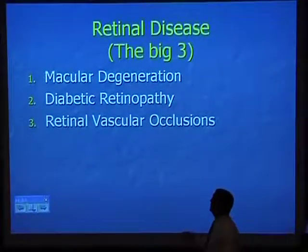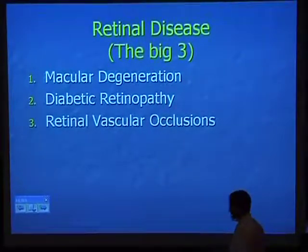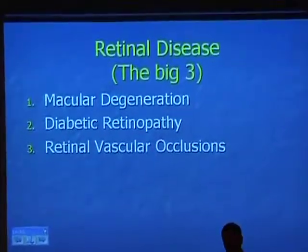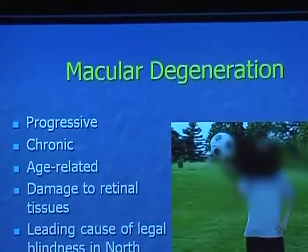Well, very quickly, retinal disease, there's three big diseases that we have. Number one is macular degeneration, which we're going to be talking about a lot today. Number two is diabetic retinopathy. And number three is retinal vascular occlusions, which are like strokes to the eye. All three of these things can lead to severe loss of vision, and a lot of times it's permanent. Macular degeneration, finally getting to what we're here for.